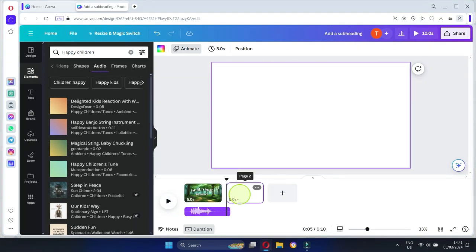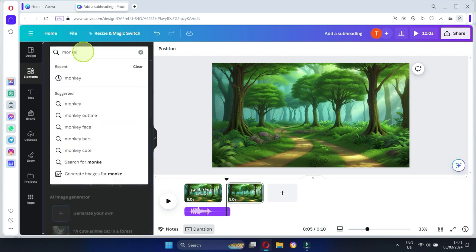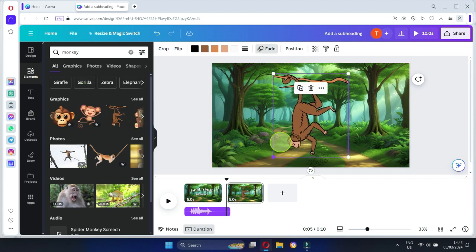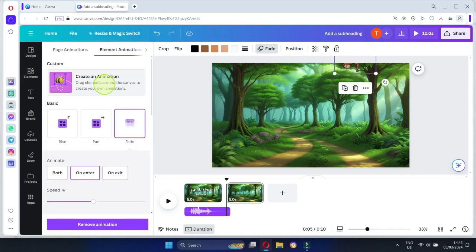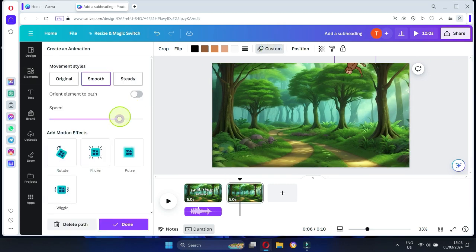Add a new page, upload the background image, and bring in our first character, the monkey. Search for monkey. Select a dynamic asset, adjust the size and position, and set an entrance animation. Click Create Animation to make custom animations by dragging the material to design its animation trajectory. For example, I want the monkey to swing down from a tree. Adjust the speed and it's done.